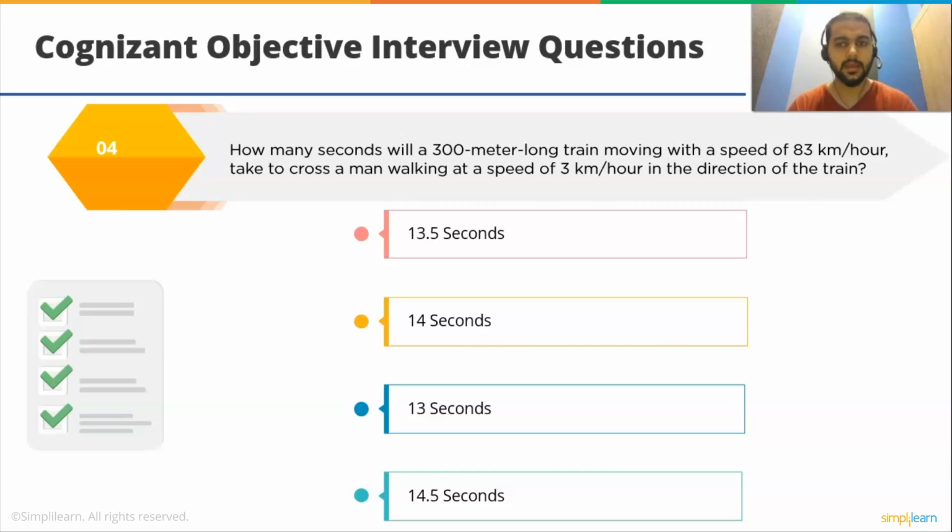The train and man are moving in the same direction, so the relative speed will be 83 minus 3, which is equal to 80 km per hour. Now we have to convert it into meter per second. So we'll convert 80 km per hour into meter per second by multiplying it with 5 by 18, which comes out to be 200 by 9 meter per second. And we know that time equals distance upon speed. So our distance is 300 and our speed is 200 by 9. We will divide 300 by 200 by 9 and our answer would be 13.5 seconds. So yes, the correct option is 13.5 seconds, that is option A. Now, moving on to the next question.